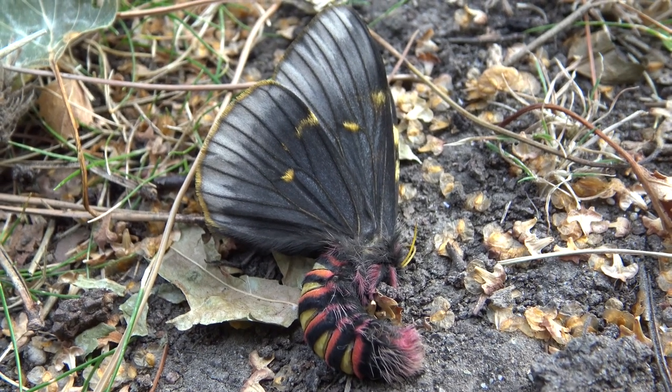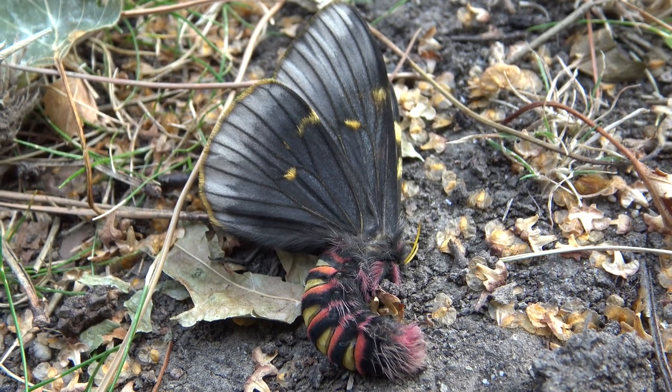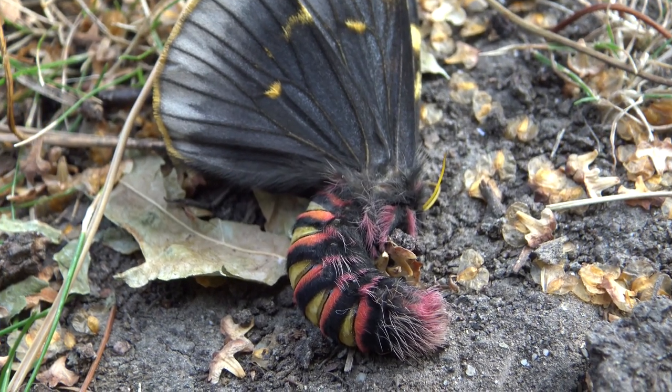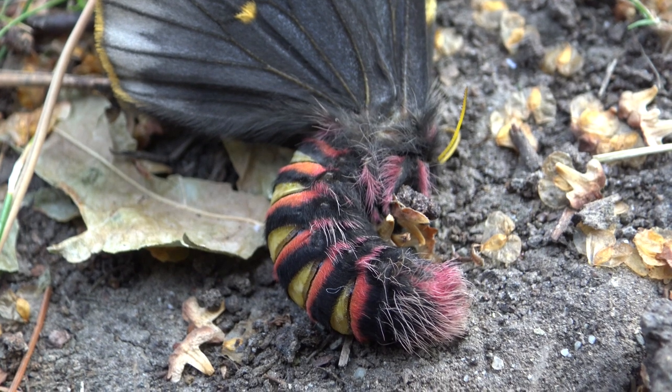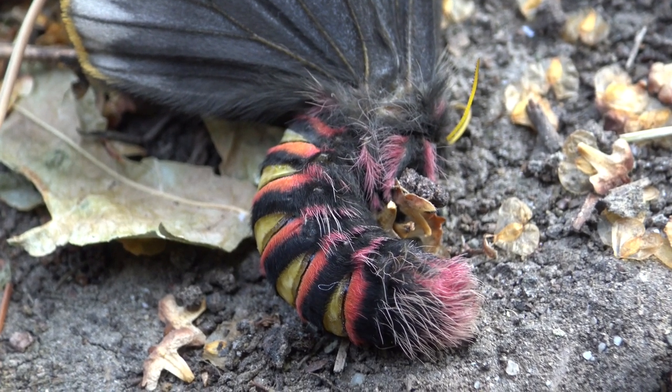This species has just one generation a year, and the moths appear in July and August. Their host plant in the wild is unclear to me, but in captivity they can feed on many things, such as salix or willow tree, robinia or honey locust, gleditsia and more related plants.